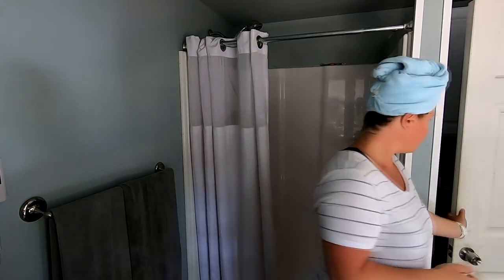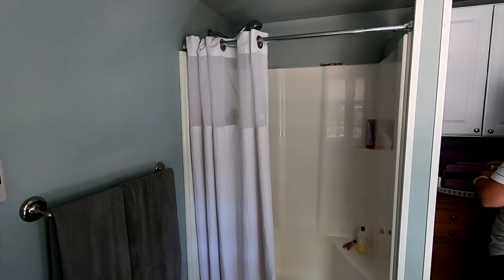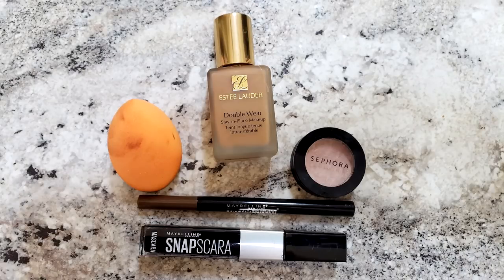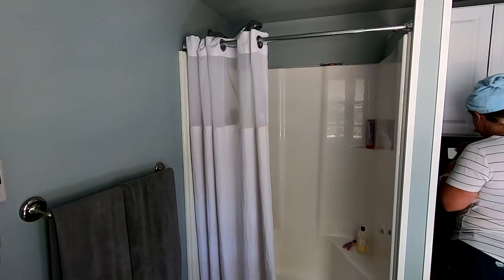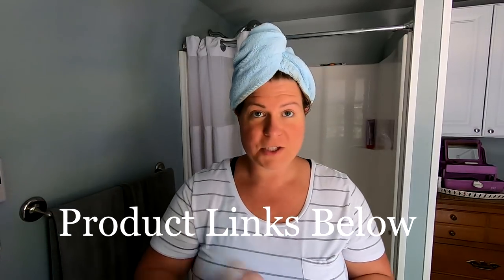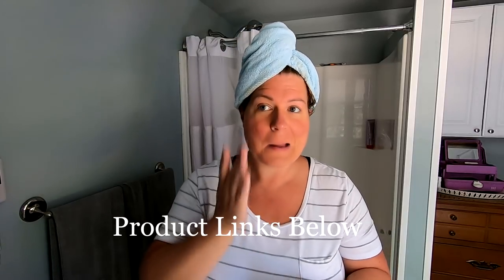Okay, so while my hair's drying, let's put a little bit of makeup on. I only use a couple products. Okay, so start with the basics. This is Estee Lauder Double Wear. I love it because I am Italian and English and it works great on my skin. But I'll just put it like that.